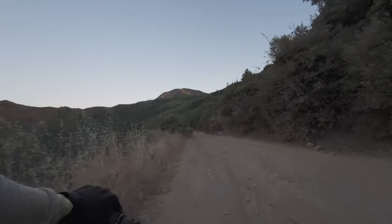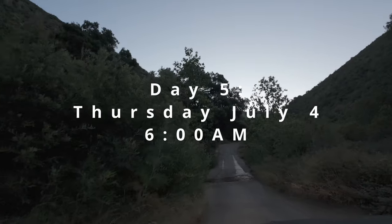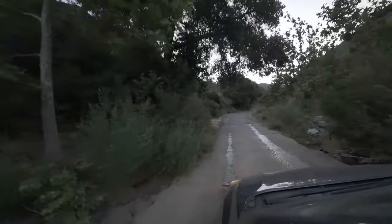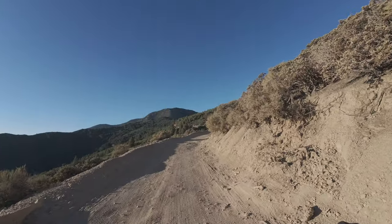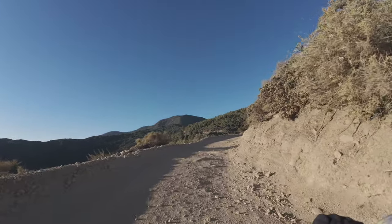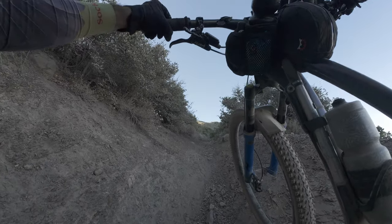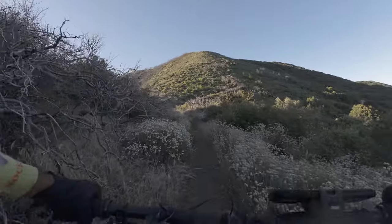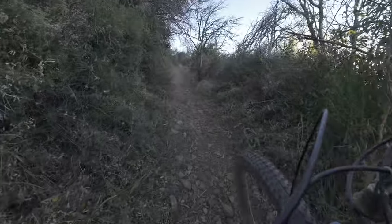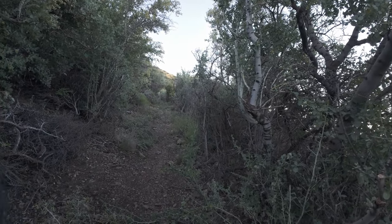Sunset. Good night, Modjeska Peak. I'll see you in a couple days. Happy 4th of July! Oh no! I almost dropped the bike. This is the end of the line. This is where we begin.